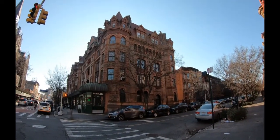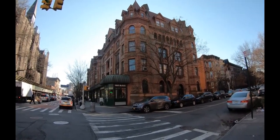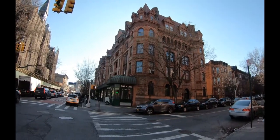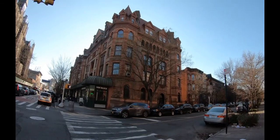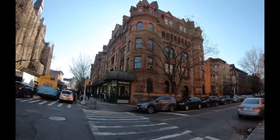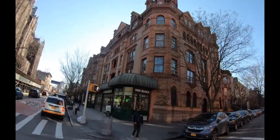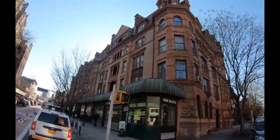Okay, this is Montrose Morris's Alhambra apartment building at 500 Nostrand Avenue at Halsey Street, just north of Fulton Street. And this building in particular, according to architectural historians and critics, really puts Montrose Morris up in the top 2 of Brooklyn architects.